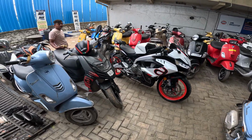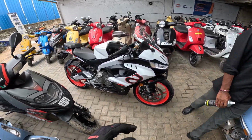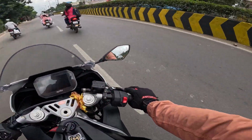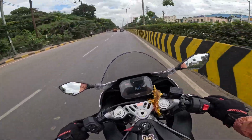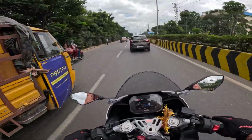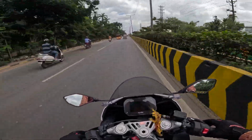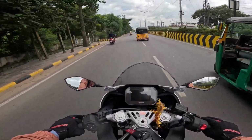Wow, the bike is ready, serviced, washed and polished. Looks really great. And now it's time to take it back home. The bike definitely feels more lively after the third service. Why not? Because the engine oil is replaced, oil filter is replaced, the chain is lubricated and tightened enough. So yeah, it feels fresh one more time.